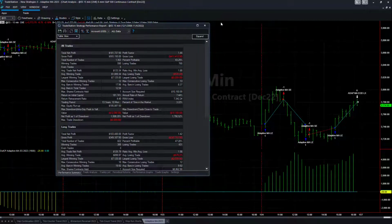I'm excited about this advanced decline line rule that really improved this. I also used it in gap continuation 2023 to really improve that as well. It provides a lot of consistency, so more on that, but this is the latest on Adaptive Moving Average 2023.